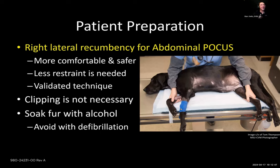Now, for my emergency folks or my higher level hospitals, if you have a defibrillator, you want to avoid the alcohol, or at least be mindful of it, because there are reports, sadly, of it combusting and patients or personnel getting burned from alcohol catching on fire. So in these cases, you would just use gel, but it's going to be kind of messy and hard to clean up.